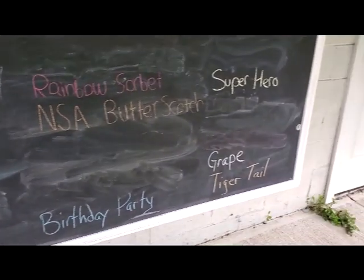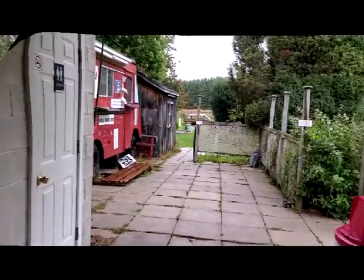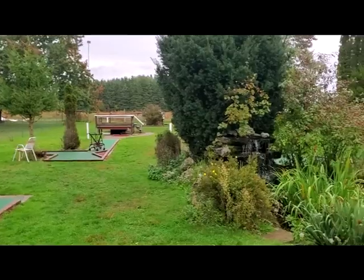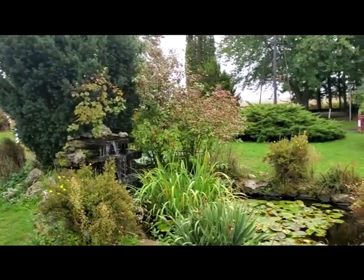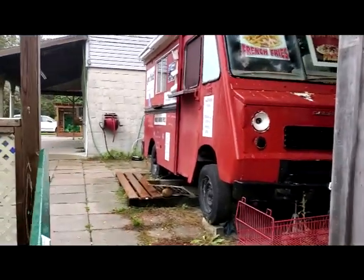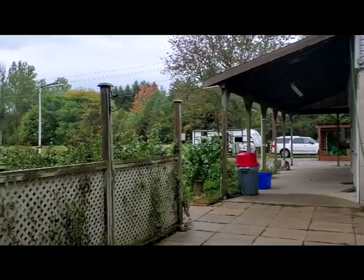Quite a few flavors, which is awesome. There's a golf course that they have here going, a nice little waterfall going. Farm Market in Goderich. Nice little stop off on your way up the side.